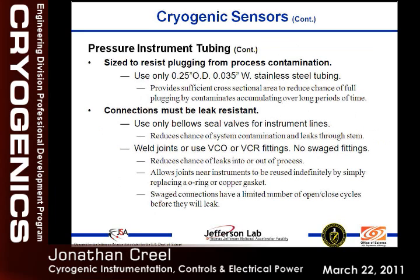So we use only 0.25 inch tubing in all of our systems. Some of the older systems use smaller, like 3/16 or even in some places 1/8 inch tubing. And those tend to be problematic if you have any contaminants floating around in your system. They can actually plug those tubes up just like if you had dirt plugging them up.